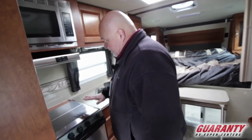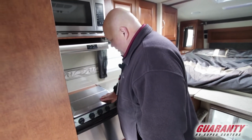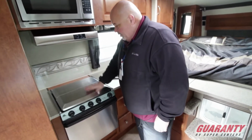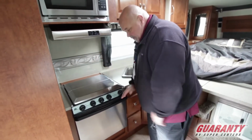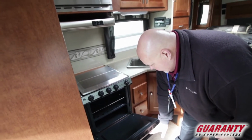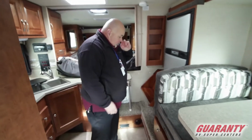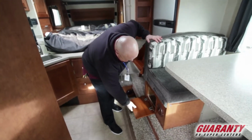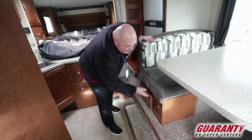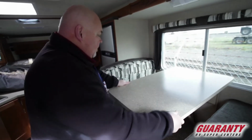Stainless steel appliances. Your hood with lights and a fan. 3-burner cooktop. And you can also use this to set things on if you need to. Nice little oven right there. Probably get some cookies baked in there, some game hens baked in there. And one thing I forgot to mention over here is we have storage underneath here also, easy to get to. Here's your heating ducts. This table lowers down, makes it into another bed.